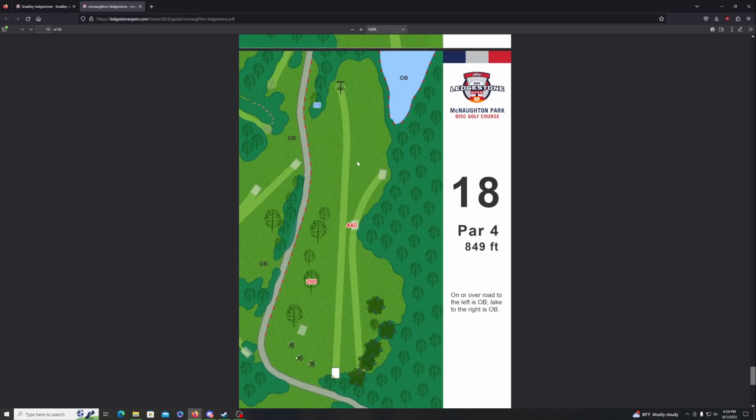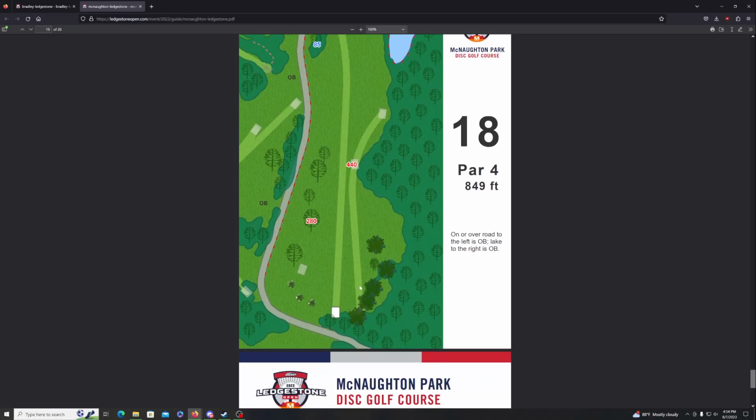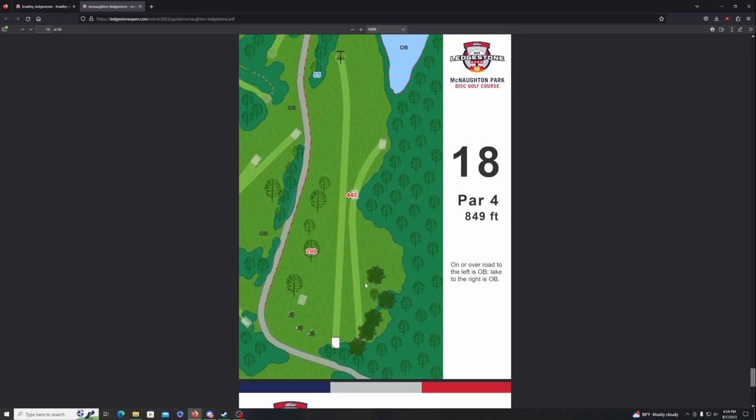So, that was great. Ended up with a +8 on round 2 on McNaughton. So, +5 overall after my 3 under on round 1. So that really sucked. That put me in 167th or something like that. I don't remember.